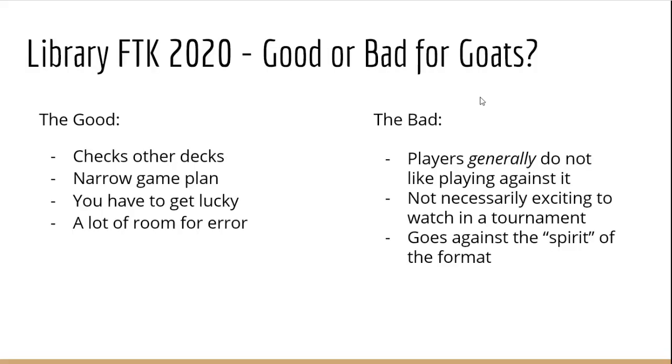So is Library FTK good or is it bad for GOAT format in 2020 here? And you could use arguments for both. I think the good is that it actually does check other decks. You can't just completely ignore this deck. It is something that exists, and you have to be prepared for it. So if you're not prepared for it, you could lose to it, right? So it puts other decks on check.